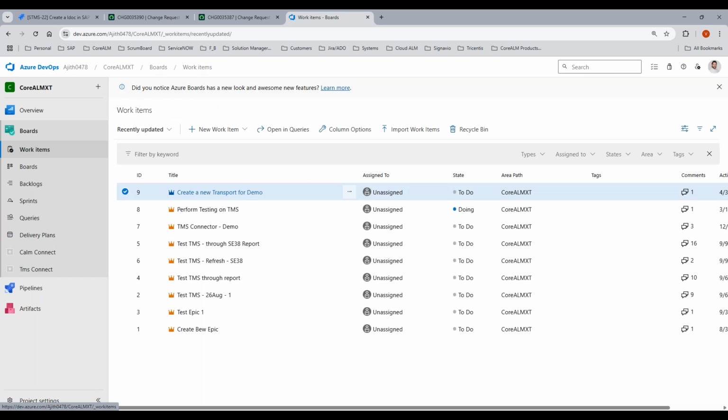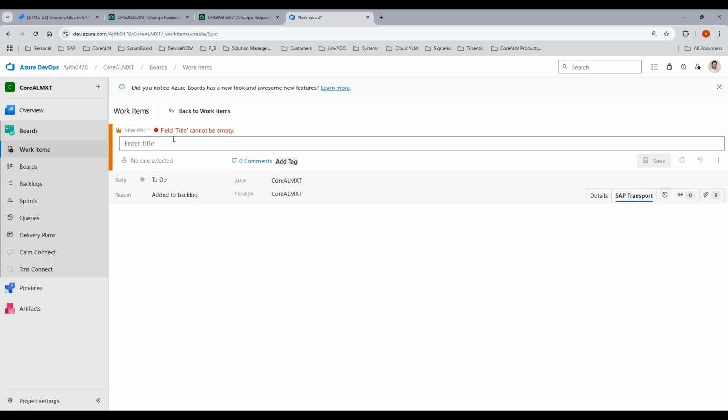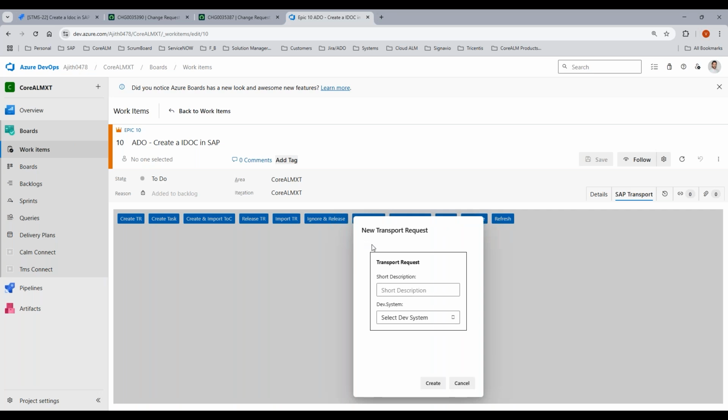Now within Azure DevOps, the integration that I currently have is around, for example, an Epic. So you'll also have this additional tab in here for SAP Transport. I'm going to go ahead and add the title in here. And then we'll just give it a second. Then in here, you'll have all of the different options in order for you to create the transport. Given the fact that we don't have all of the time, we're just going to go through and create a transport in here.